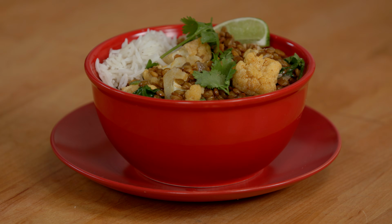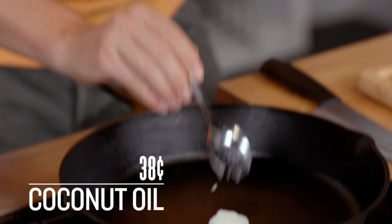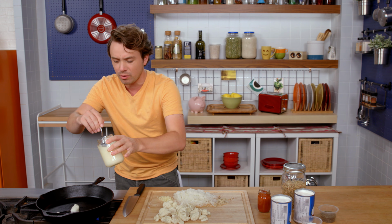We are making coconut lentil curry. You are going to love it. We are using coconut oil. We're trying to use all the parts of the coconut. But if you don't have coconut oil, once again, don't worry about it.